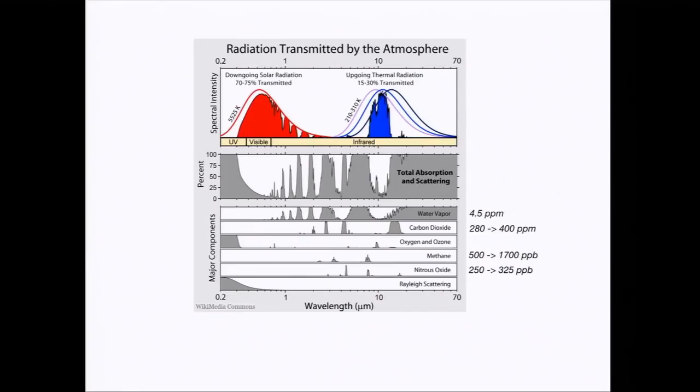Okay. When we look at the actual spectra of stuff that's passing through the atmosphere, we can show that in a complicated graph here. So I want to take a couple minutes to go through this graph. The top one shows the solar spectrum, so that 5,500 Kelvin black body right there, and then some of that is absorbed. It's not true that the atmosphere is completely transparent at those wavelengths. Some of it is absorbed, about 70 to 75% gets in. Some of it is reflected by clouds and things like that.